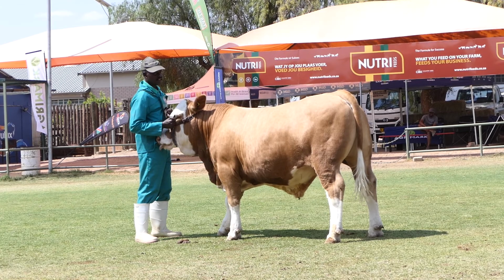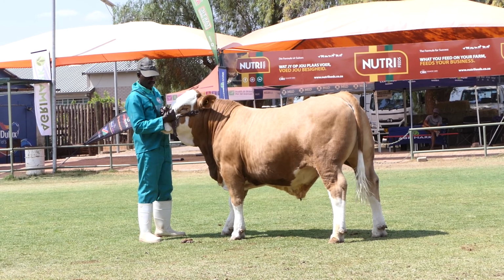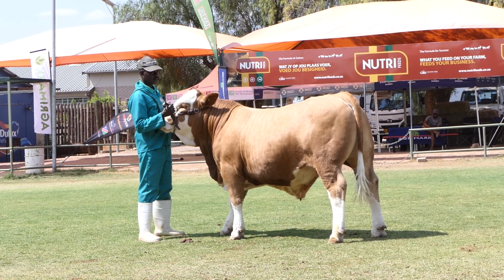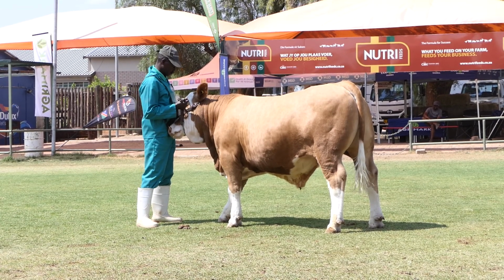And this bull is incredibly harmonious in how he transitions from one body part to the next. And he's very natural in his muscle shape too. Like, this bull hasn't been over pushed to get him into that shape, and he's got that extra fleshing ability and fat over his top and over his rib cage.